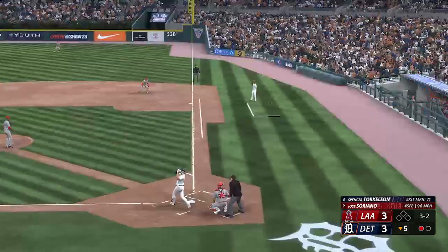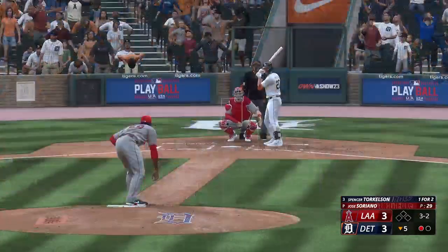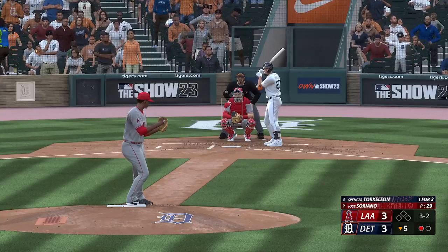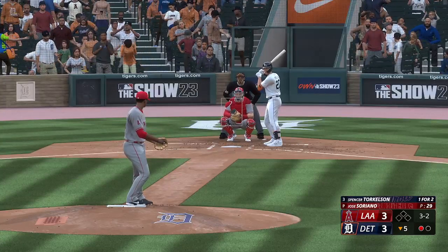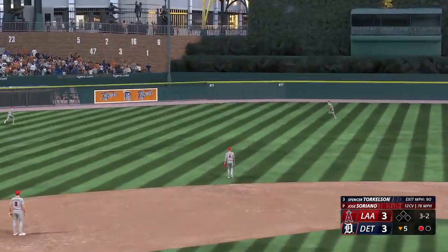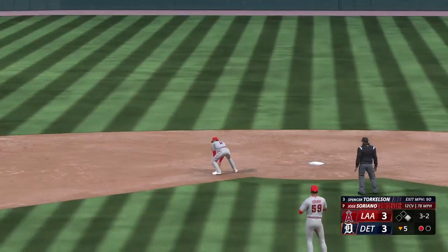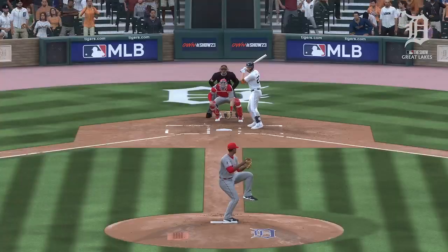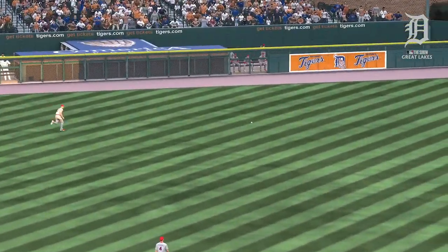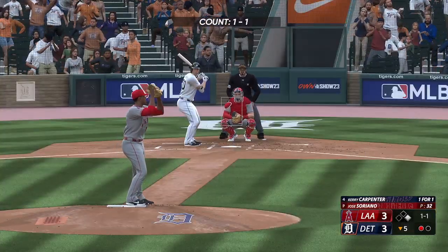And here it comes. That's foul off to the right side. Keeps the AB going. And a pitch. That's a laser base hit. Couldn't have timed it up any better than that. A lot of hitters tell themselves line drive over the infielder's head. That's what I'm trying to do. Just keep that approach simple. And right there, it was perfectly executed. On time with everything and pulled it into the gap nicely.